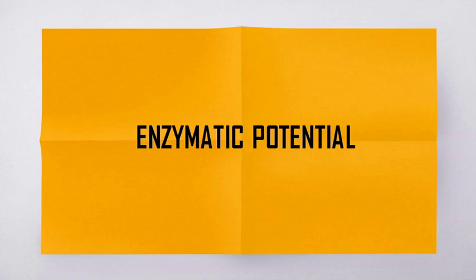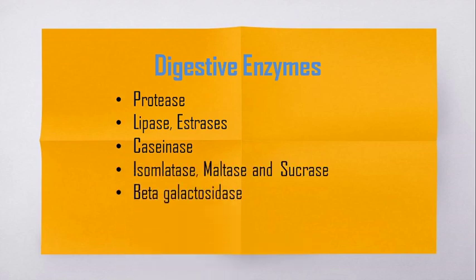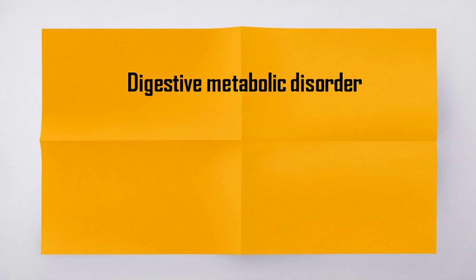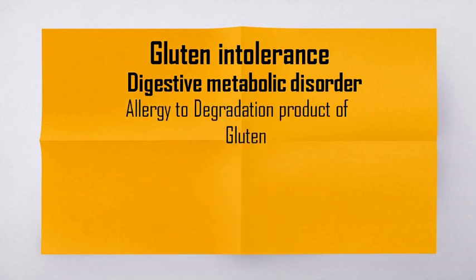After that, we studied the enzymatic potential, which is digestion of gliadin. For digestive enzymes, there are different types, and the one that we're studying in this case is gliadinase. Before we talk about the enzyme, let's first explain the syndrome, which is gluten intolerance, and which is a digestive metabolic disorder. It is an allergy to the degradation product of gluten, which is gliadin, and which induces an immunity reaction.